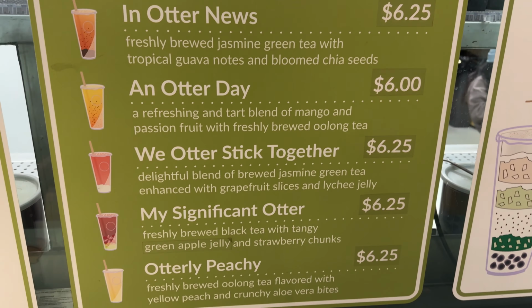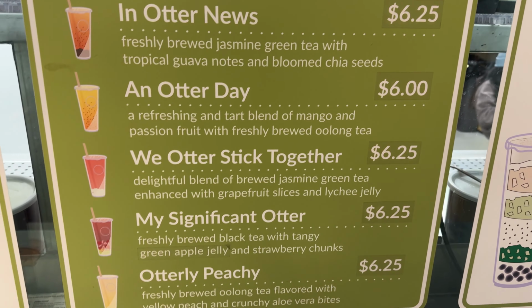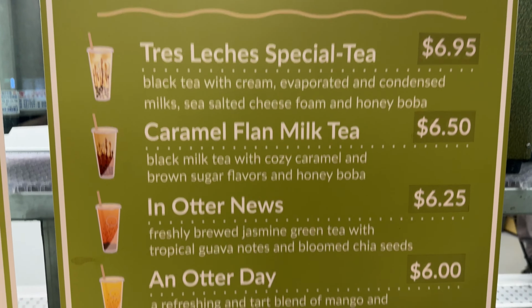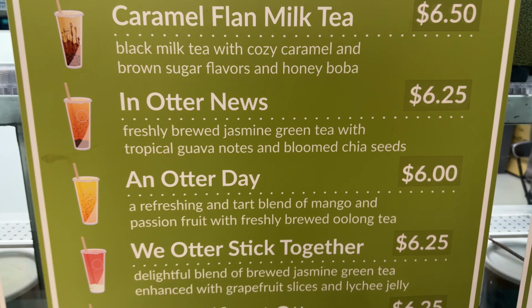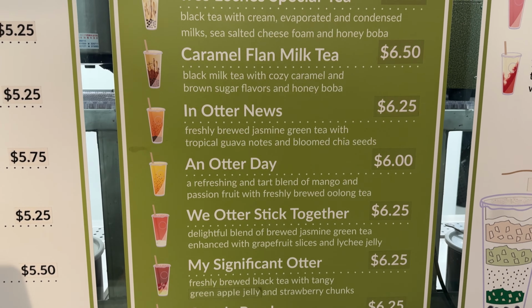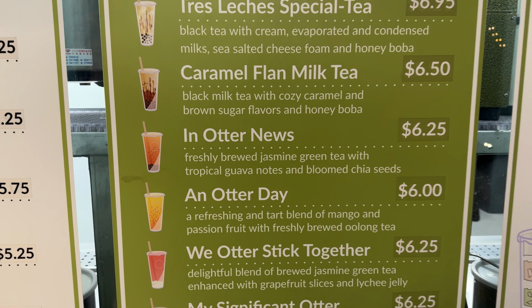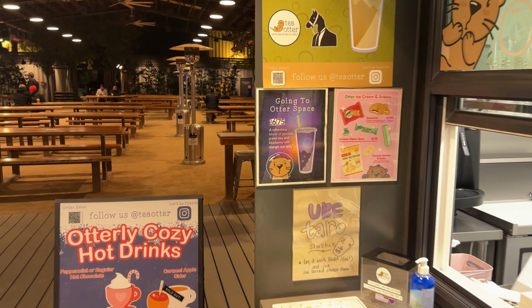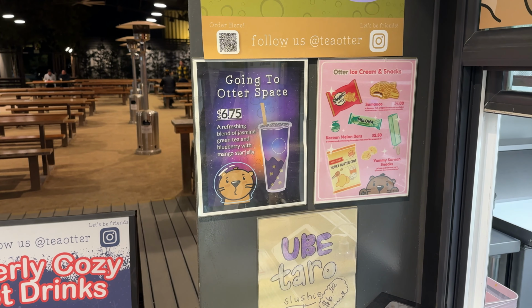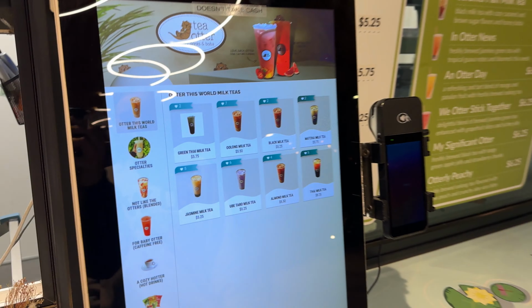For the win. The otter stick together. An otter day. Otterly peaches. Strawberry peach. And otter news. That's cute. Pineapple guava slushy. Oh, I thought you said strawberry pina colada or something like that. I should have. That's cute. Going to outer space. Creative. Alright, let's figure out what we want.